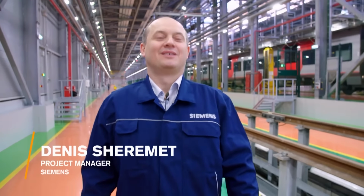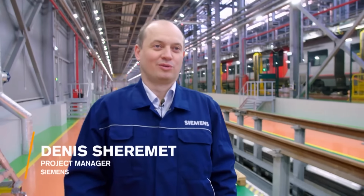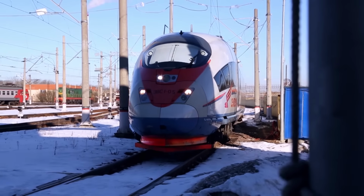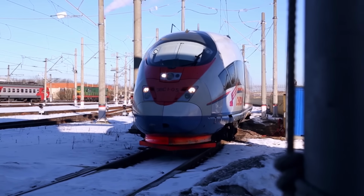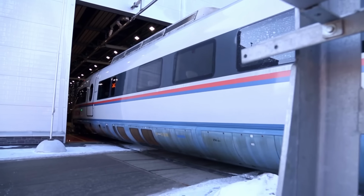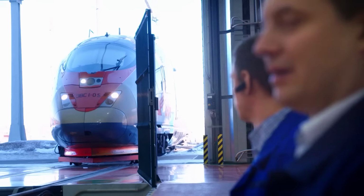A major revision is comprised of many different work steps, from cleaning to inspection. But the first important thing is running it in. That's when it all starts. The Sapsan trains have been in operation since 2009. Today, the first train will arrive at the depot for the big R3 revision.